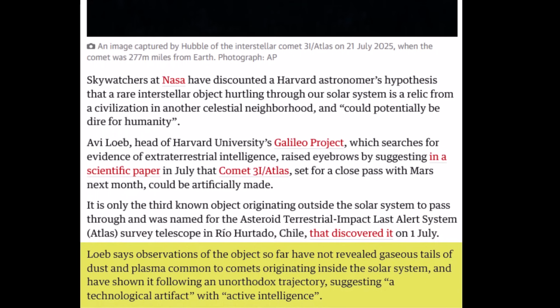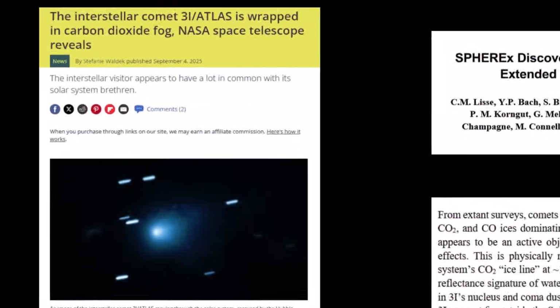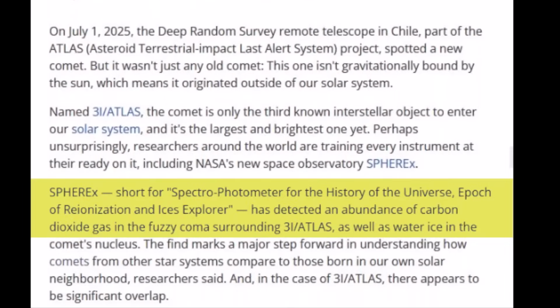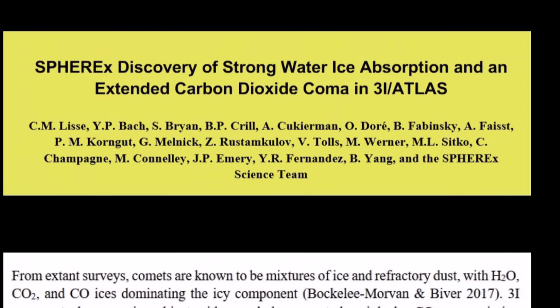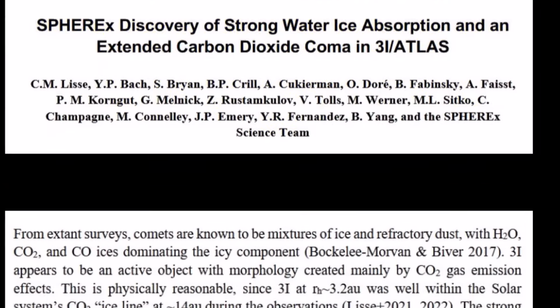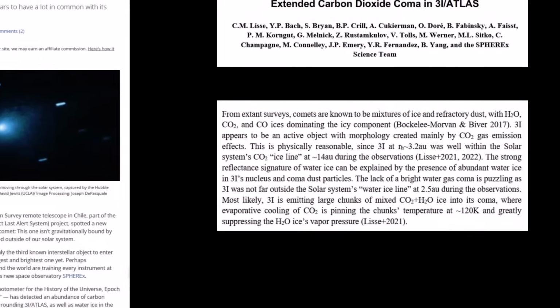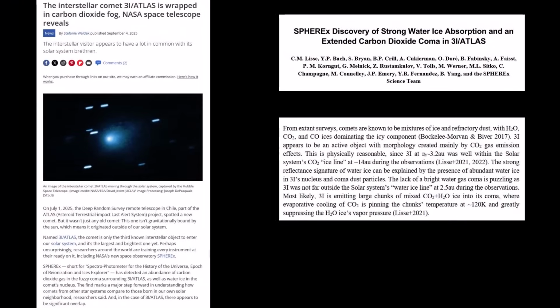And now there are some other physical anomalies about 3I Atlas, starting with its coma, which is unusually rich in carbon dioxide and less so in water vapor. And that suggests that either it formed in a very, very cold outer region of its parent star system where CO2 ice was stable, or it has a chemistry that's very different from most solar system comets.